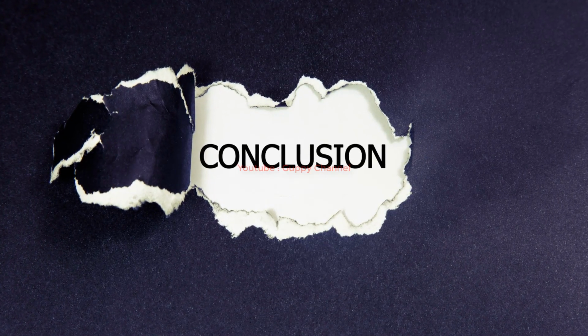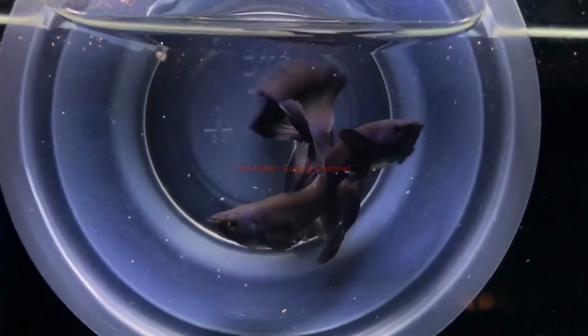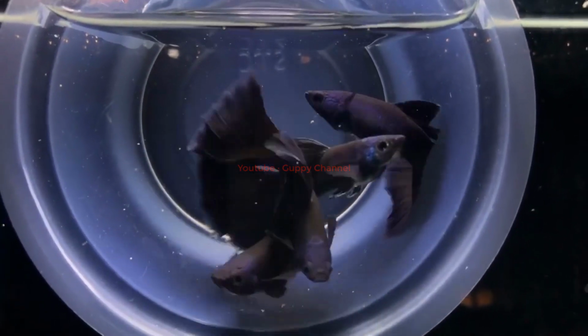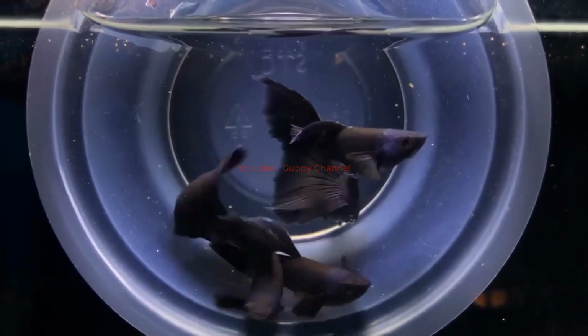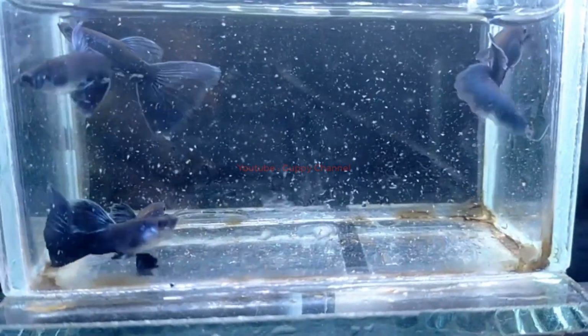Conclusion: Moscow Guppies are rare and expensive because they require a complex selective breeding process. The resulting fish have a set of common characteristics. Most importantly, all Moscow Guppies are monochromatic. Moscow Guppies are classified according to color.